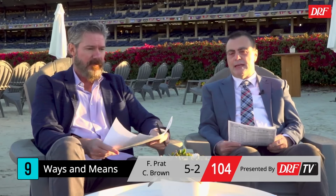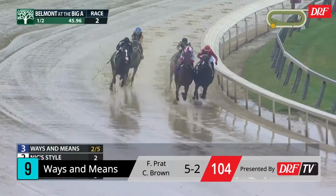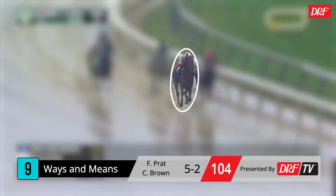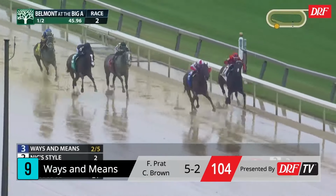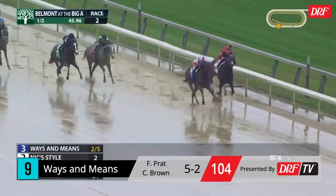Here's Ways and Means, the favorite, scoring last time out in the Gallant Bloom. Chad Brown had her in here. She was 2-5, but she was chasing a pretty promising runner in Nick Style. Yep. The pace just wasn't very fast. Ways and Means took over at the 3/16, went about her business.